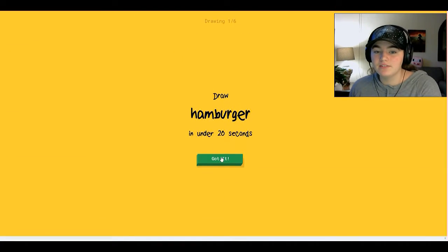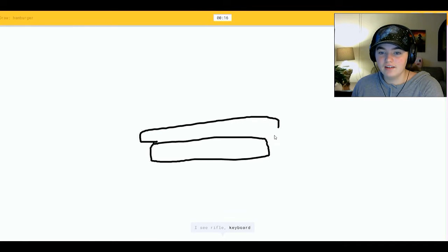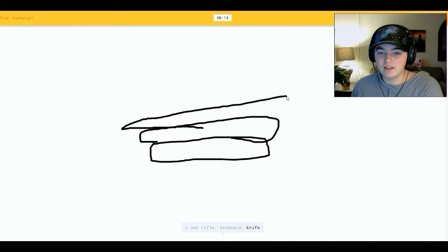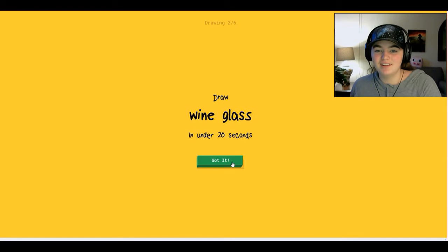I promise the last one. Okay, burger. You do that. I see rifle. And then that. Or keyboard. Totally looks like a burger. Or hot dog. Oh, that I know. Makes it look like it's burger. Hamburger. Yay, hamburger. Wine glass.